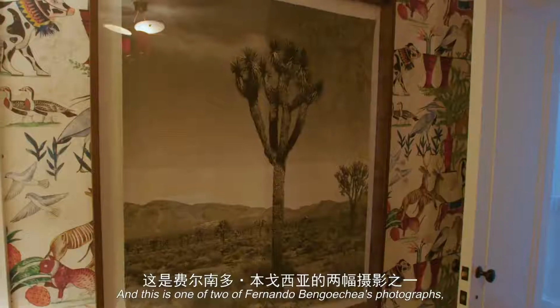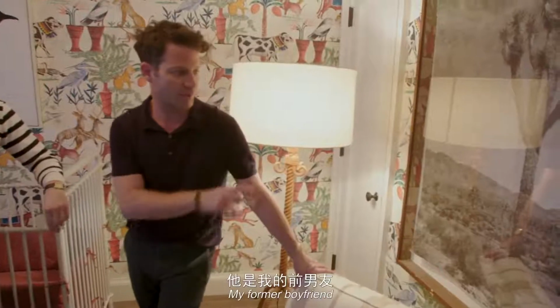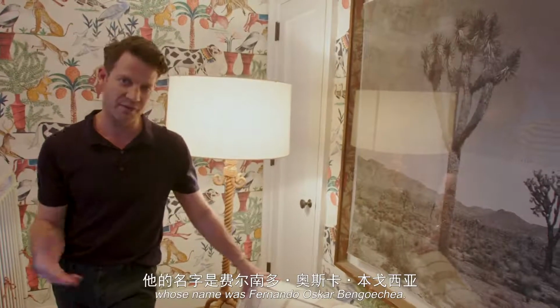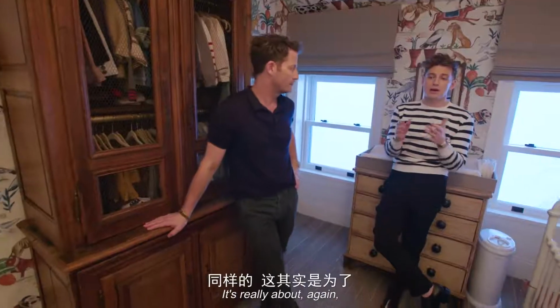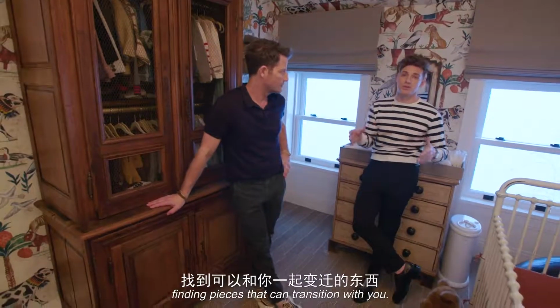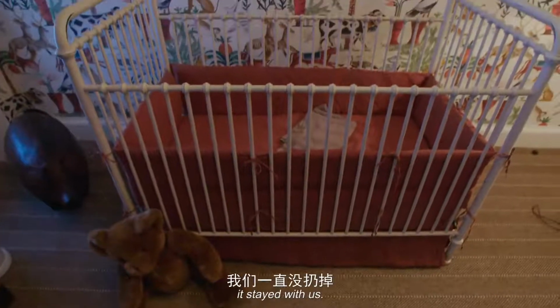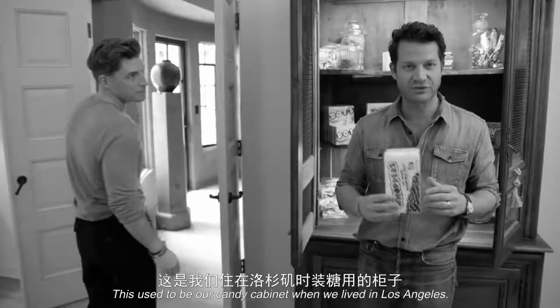And this is one of two of Fernando Bengoechea's photographs, my former boyfriend who died in the tsunami, whose name was Fernando Oscar Bengoechea. And that's why Oscar is named Oscar. It's really about, again, finding pieces that can transition with you. We've owned all of these things for years. This was Poppy's crib. It stayed with us. This used to be our candy cabinet when we lived in Los Angeles.